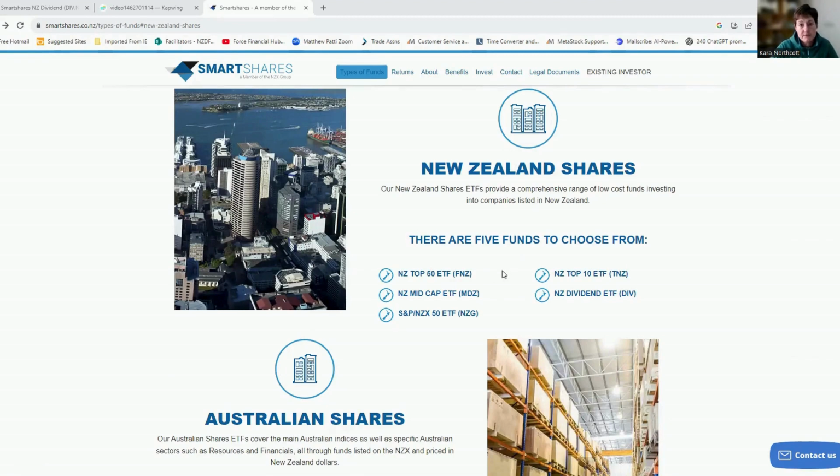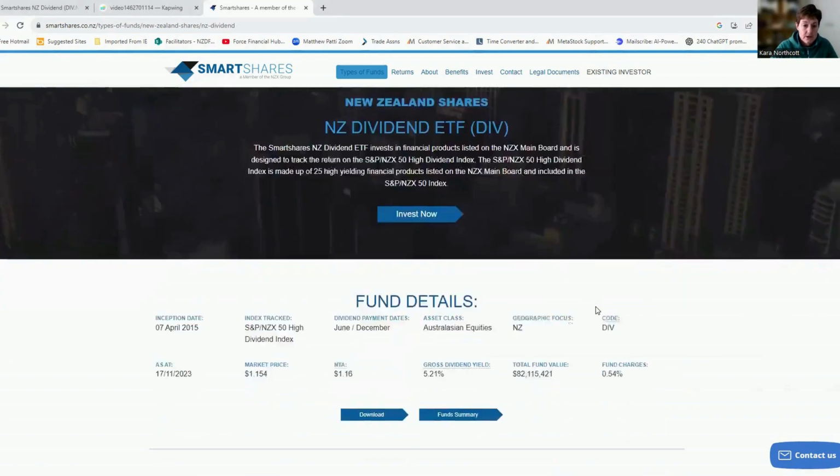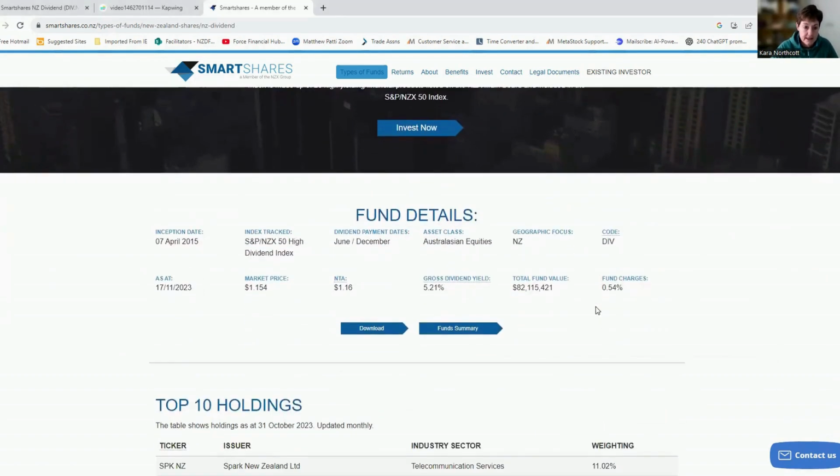So with these types of investments, what I like about them is if you're the sort of investor that wants to get into the share market but is really unsure of what sort of shares should I choose, this is where they can be very, very good. Because today I'm actually going to talk about the Dividend Fund, the DIV. So let's just select that. So it gives you a lot of fund details and that sort of thing.